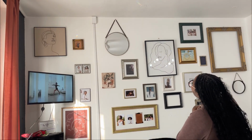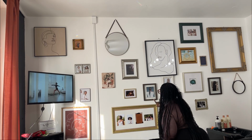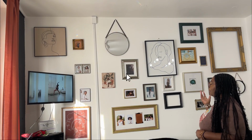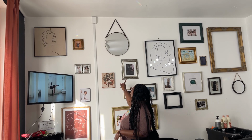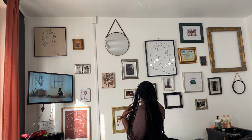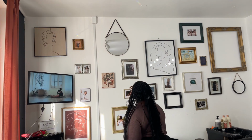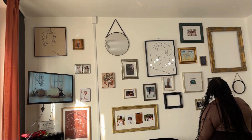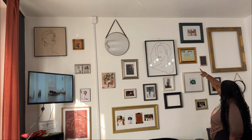So gallery wall, absolutely love. Like I was saying, this picture frame here was thrifted. I just left that in the original color because I actually like it to give it that vintage feel. This picture frame I purchased from Hobby Lobby. I love her. She's just so unique and so cute. I thrifted these two gold and silver ones. And then I also thrifted this one as well. I thought she was cute. This one over here I purchased from Hobby Lobby, the gold one.